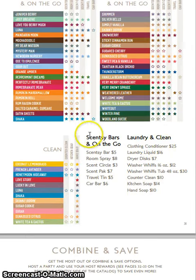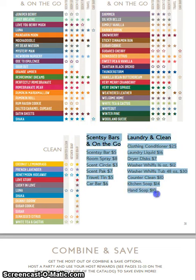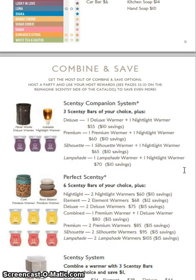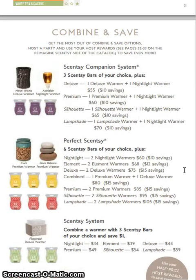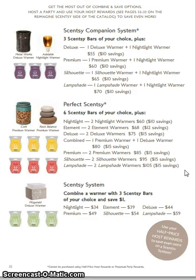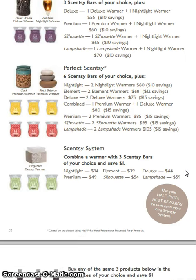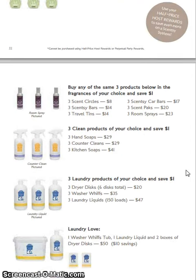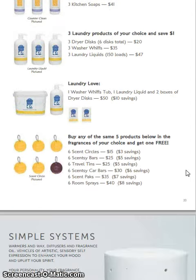And here is a nice quick reference to pricing on all our products. And then our amazing combine and save products. This is where you want to go if you want to save some money buying Scentsy. Perfect. And when you go to my website, make sure you go to combine and save under the specials section so that you can get this good pricing. And more combine and saves.